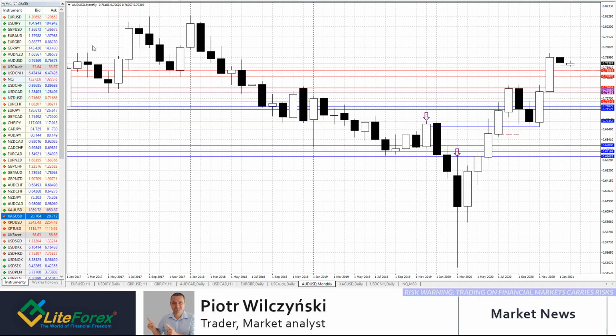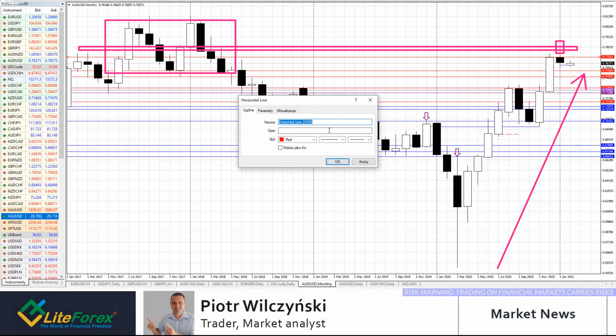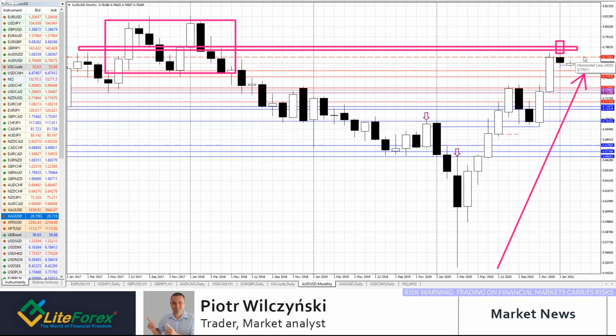When it comes to the Australian dollar versus US dollar, finally, after a huge and monster rally, that's the monthly chart, we hit some kind of possible supply based on this consolidation, and the mid of that consolidation. As you can see, in January we hit that level. More important is that we also finished January under the yearly open. So when it comes to that, it doesn't look good for now, at least, right?